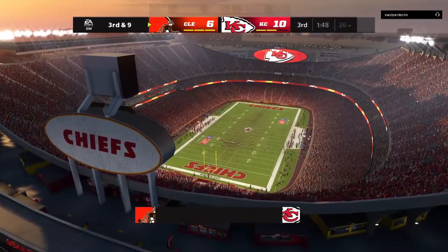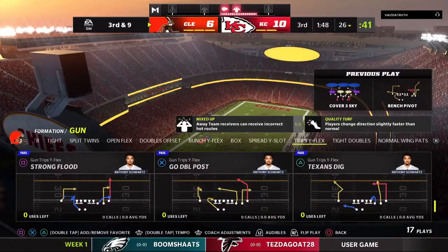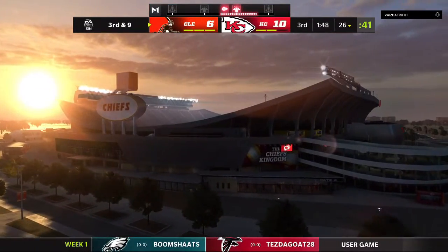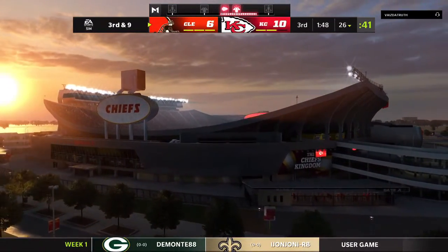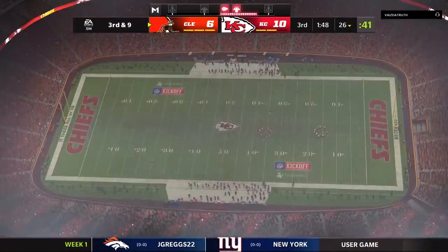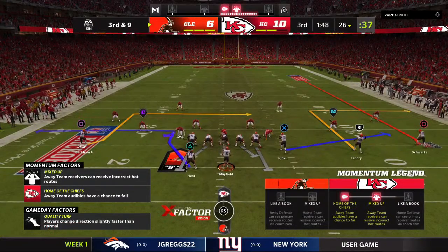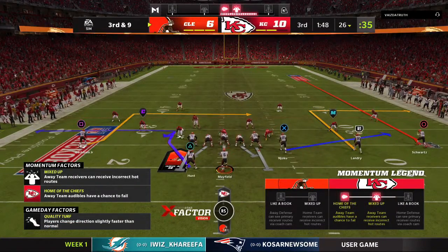After an incomplete pass on second down, that'll leave them trying to convert on 3rd and 9. Now here's a defensive timeout called by the Chiefs. It's just their first, so 2 remaining as they burn one here in this 3rd quarter. An incomplete pass on that last play, and that means they'll need to come up with something here on 3rd down.